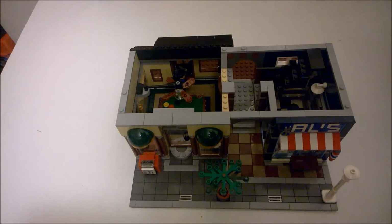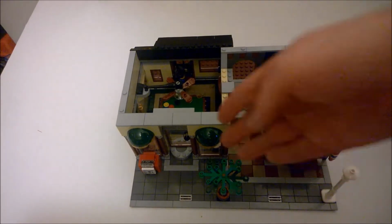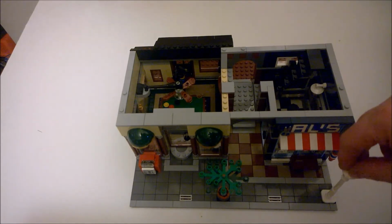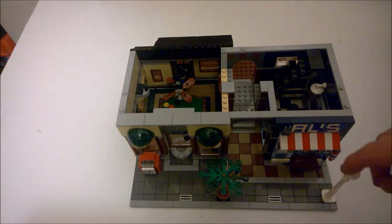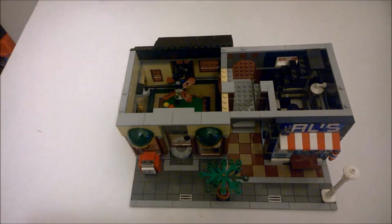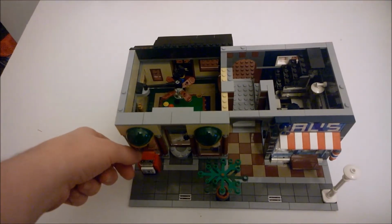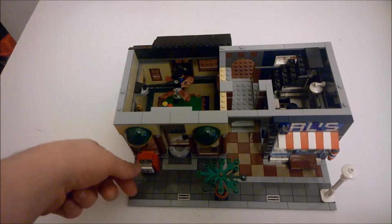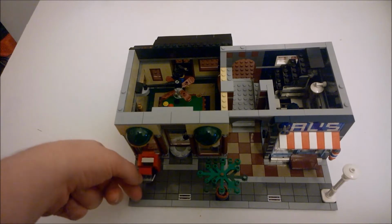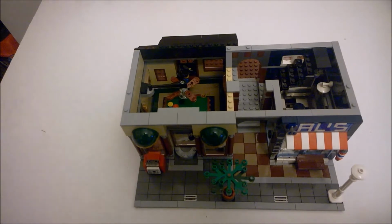With the ground floor on the street level, we've got this nice little tree with two shades of leaves, one layered on top of the other. We've got another one of these pretty cool street lamps, which are pretty standard throughout all the modular buildings. And this is a fantastic new design: a newspaper kiosk. It's got the print on the front, and you can actually open this up, and there's a couple of newspapers in there that can be taken out. So that is very cool.